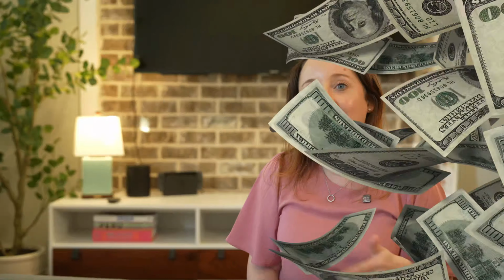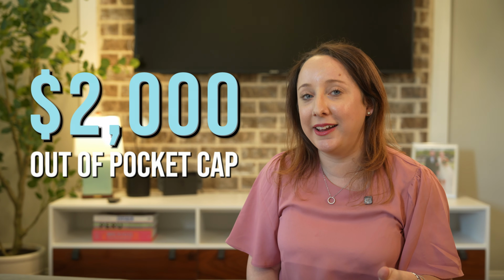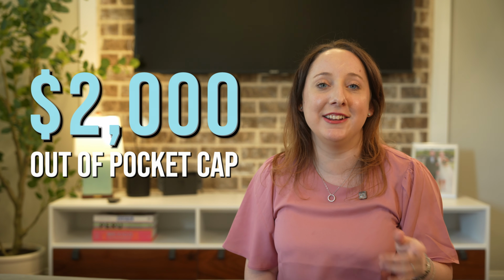Medicare is introducing a brand new $2,000 out of pocket cap for prescription drug costs starting in 2025. This is huge if you regularly take pricey medications. I had a client last year whose monthly prescription costs were over $1,700, and it was obviously a lot to manage financially. This new $2,000 cap is going to be a big relief for a lot of people, but there's a few important things you need to know.